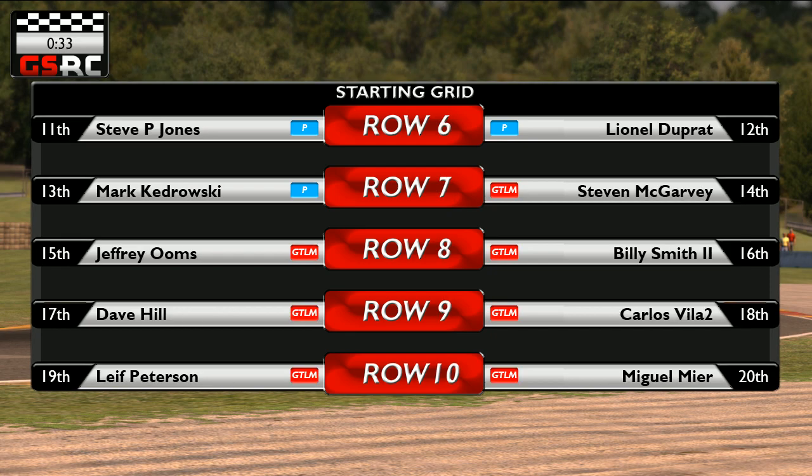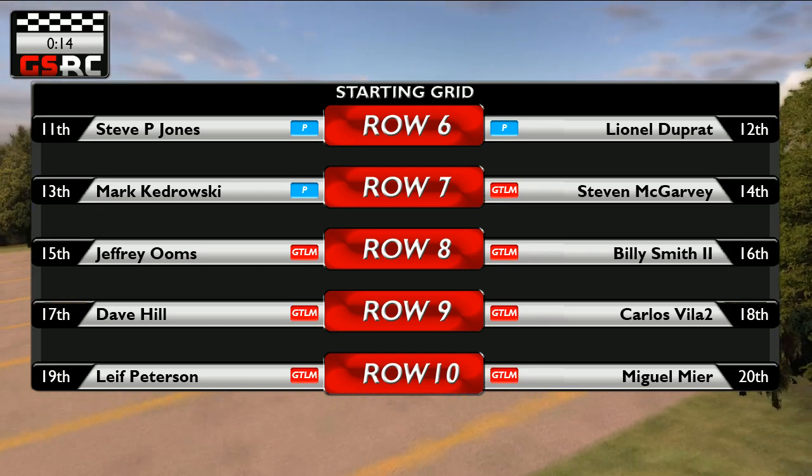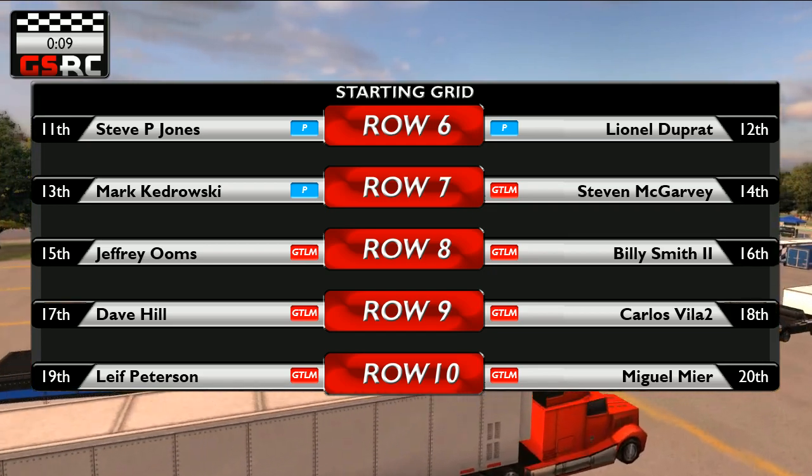Steve Jones will begin in 11th with Lionel Duprat in 12th, and the last of our 13 HPDs in the prototype class will be Mark Kudrowski. Bill? Sitting on the pole, defending champion Stephen McGarvey. Jeffrey Ooms might have something to say about him getting his first win, as Ooms is just outside of McGarvey. Billy Smith and Dave Hill sit third and fourth. Carlos Villa and Leif Peterson behind them.